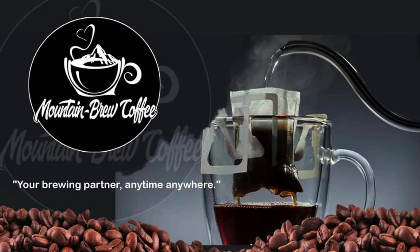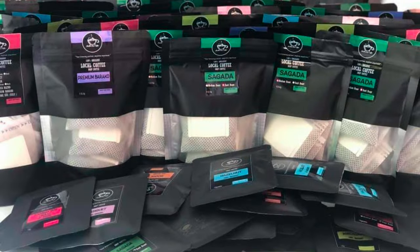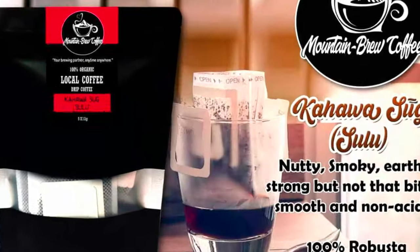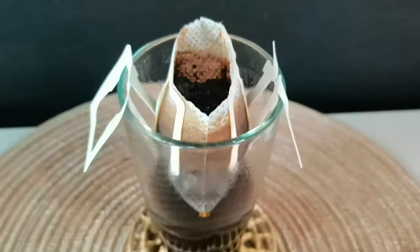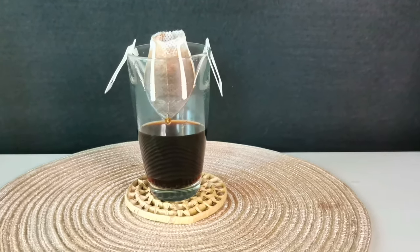Mountain-Brew Coffee Trading Iloilo coffee is 100% organic and from local farms in Sagada, Benguet, Kalinga, Batangas, and Cebu. They grind coffee beans as per order to ensure the freshness and aroma. Each coffee drip filter contains 12 grams of medium fine ground coffee.